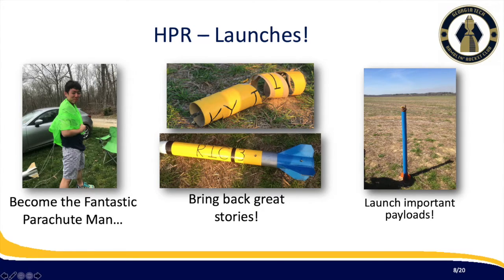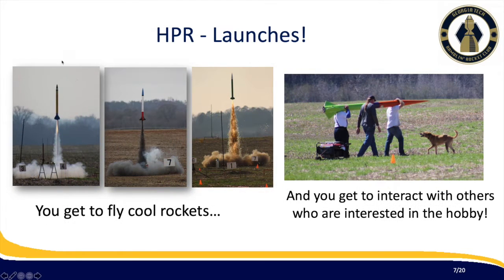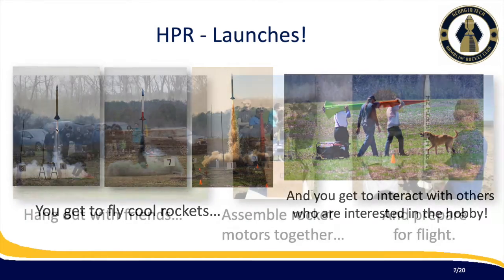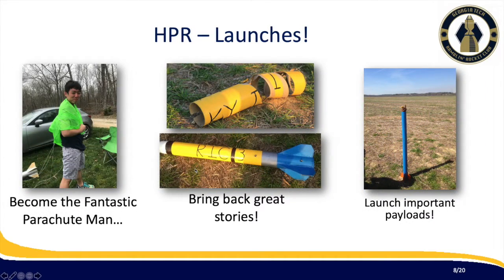RIC 3 was made by a guy named Matthew, who has long since graduated, and he was trying to get his level 2 certification. Now, if I go back a slide, he has a rocket named Ricky 2. I believe this is Ricky 2. And right after this picture was taken, if I remember correctly, there was an improperly timed parachute deployment which delaminated the cardboard. And so what Matthew did was he basically cut away the section that was delaminated, taped the two ends back together, and launched it that way. And that's the story of how he got his level 2 certification.